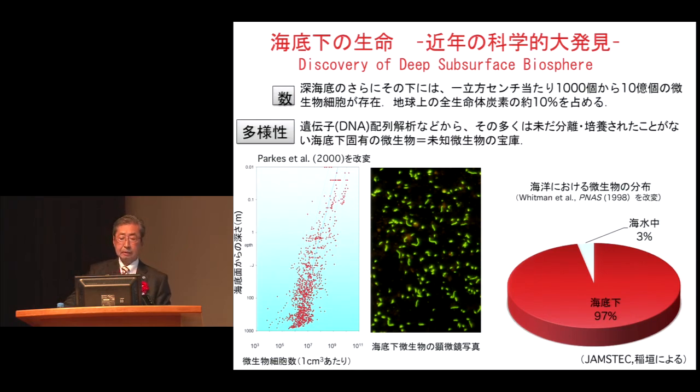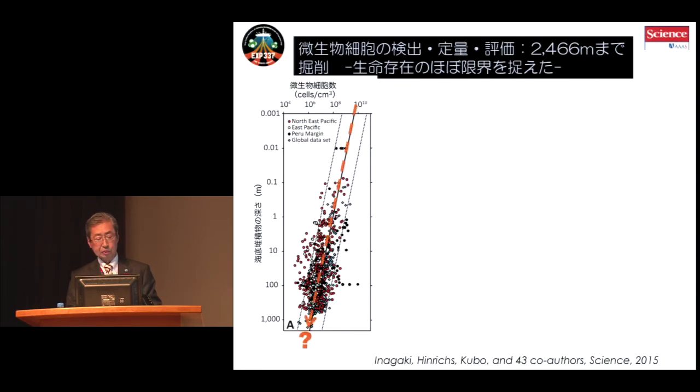Just one last point to make. This is a not so well known discovery. We dig the earth and we look at what's deep below the ocean floor, and the overwhelming majority of the microorganisms are actually deep below the ocean floor. And we know that by DNA sequencing, but we have not identified what they really are.